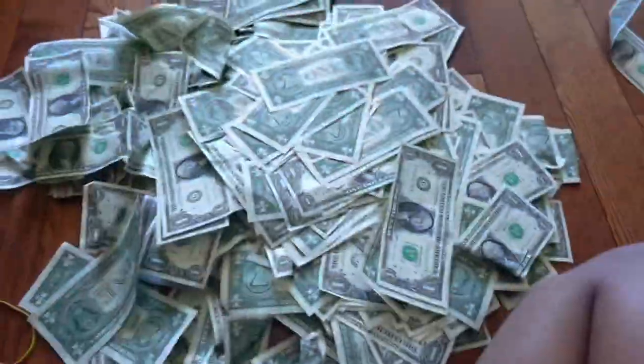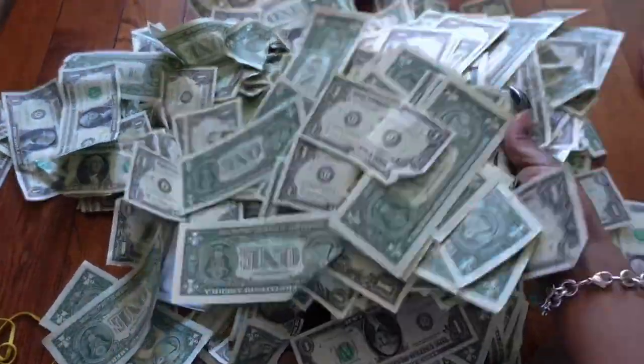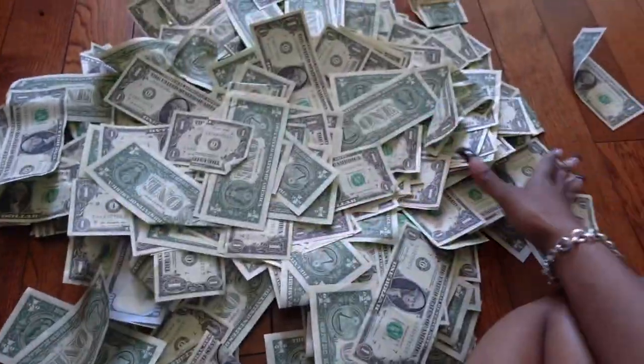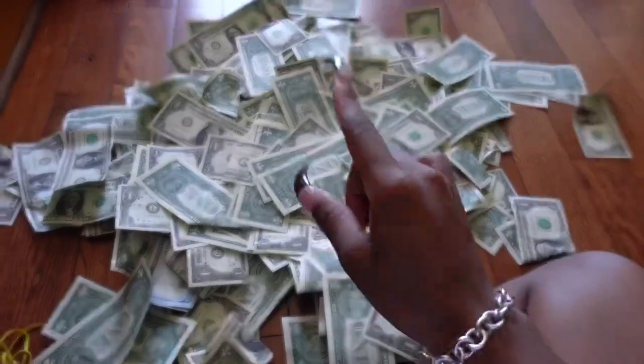It's Sunday. I did go to work last night, so we have to count the money that I made Friday. I have two tabs to go to work, so I didn't end up going, but I'm gonna go tonight. So this is all the money I made Friday. I don't have my money counter with me because I'm not at home. So we gonna count this by hand. I'm sorry that this vlog is everywhere, but gotta do what you gotta do.